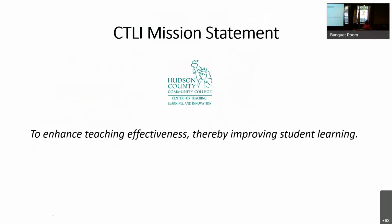Our mission statement is to enhance teaching effectiveness, thereby improving the student learning experience. Everything we do is focused on the teacher, but also on the student, through the faculty member. So we have to edify and enhance, and make sure they have enriching experiences as well. Next slide.